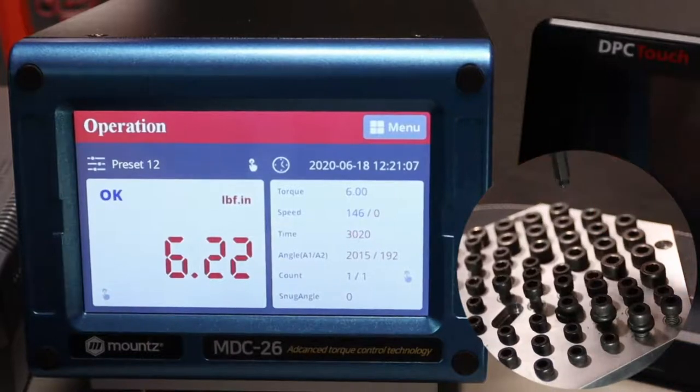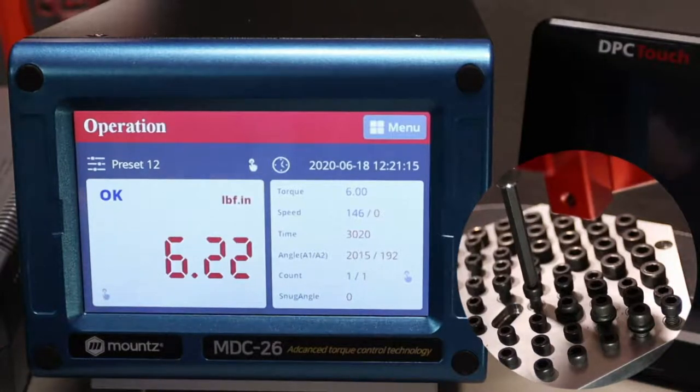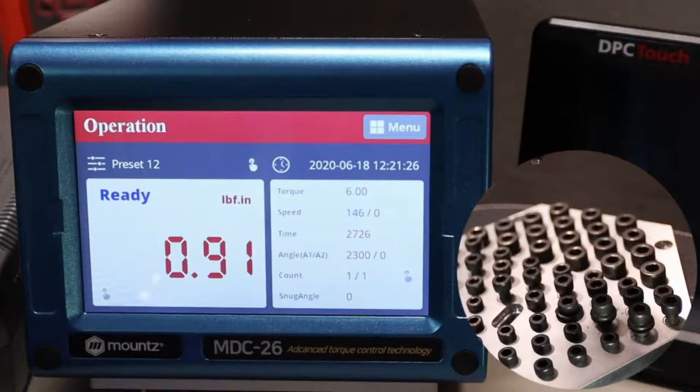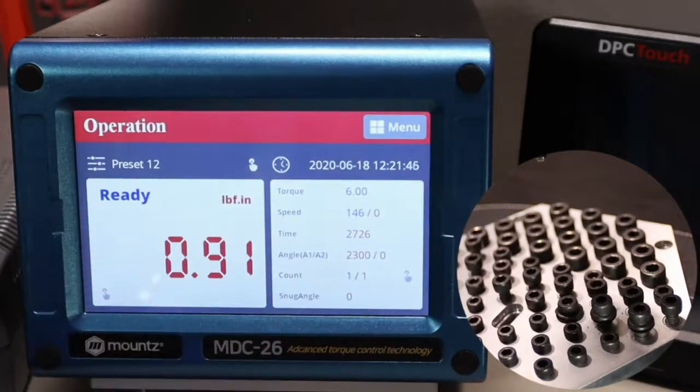Okay, so we've got our angle in here at just over 2100 degrees of angle. If we came over here to the setup that doesn't have the washer or the gasket material and we run this one down, you see we produced an error because there was too much angle or too much rotation that the fastener produced. So we did not have that gasket in that particular fastening. So this can help us detect that way as well.